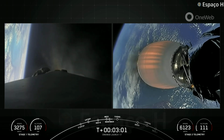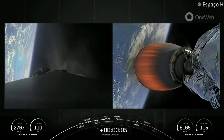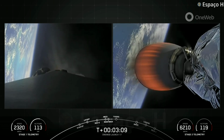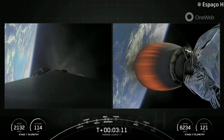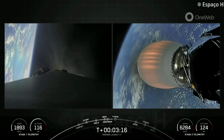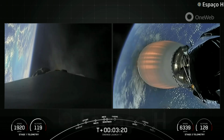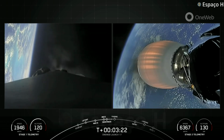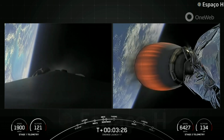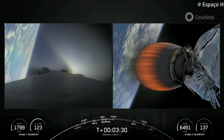Now today's mission is what we call an RTLS, or return to launch site. That's where we return the first stage back to a landing pad that is very close to where we took off from. Now this burn should last about 50 seconds, so we have about 10 seconds left in the boost back burn. Both stages continue to look nominal. Stage 1 boost back shutdown. And there we go. Just had confirmation of successful boost back burn shutdown.